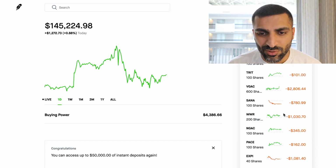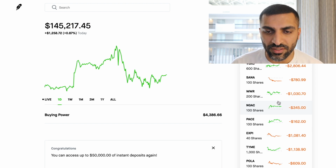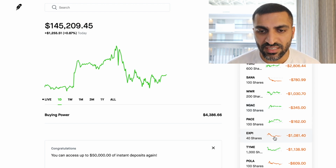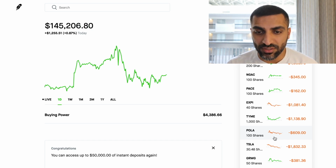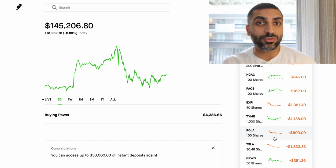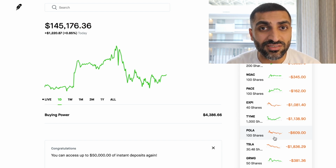Sana trending downwards today. Ouch. WWR trending upwards, but we are still losing quite a bit of money. NGAC, Pace, EXPI, all of them losing money in the portfolio. But you guys will notice that we are getting closer to breaking even in a lot of ticker symbols. And you will also notice that a lot of ticker symbols are gone.